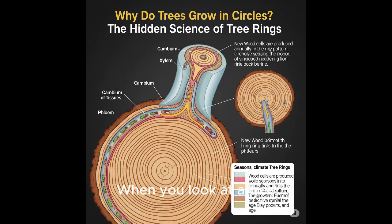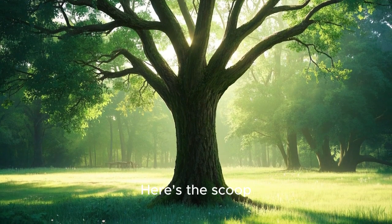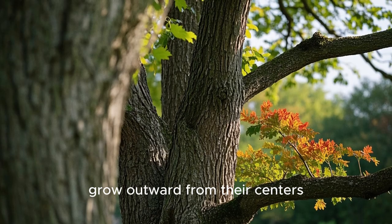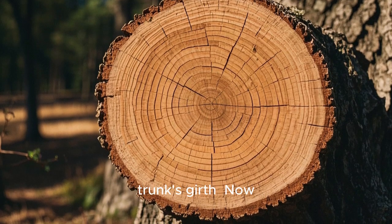When you look at a tree, its age is written in plain sight. Have you ever seen those rings inside a tree stump? How do trees grow in circles? Here's the scoop. Trees, especially broadleaf trees like oak and maple, grow outward from their centers. Each year they add a new layer of wood, which eventually becomes part of the trunk's girth.